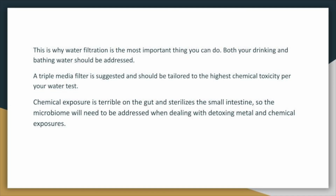Chemical exposure, you guys, is also terrible on your gut. It actually sterilizes the small intestine. So in addition to doing your detoxing, whether it's IVs, cleaning up your water, all that stuff, you also need to address the microbiome. We pretty much know now that the microbiome is kind of the center of healing the body. So you just want to make sure that you're working with someone that understands that you also need to address the microbiome when you're dealing with chemical exposure.